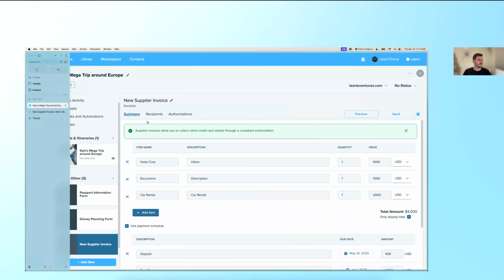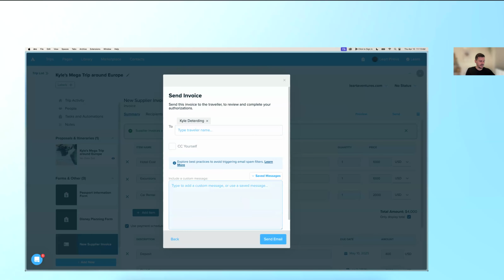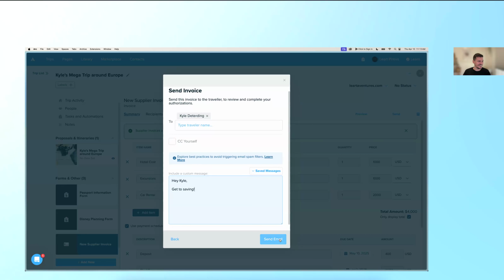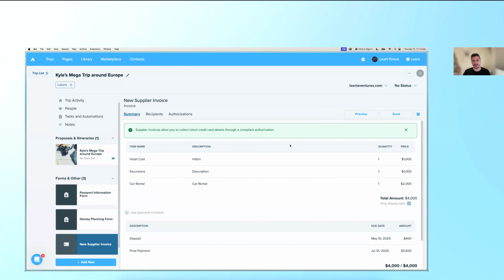I think this is a great invoice. I'm going to go ahead and send it to Kyle. Hey, Kyle, get to saving as a message to get to Kyle ASAP. So I can also CC myself, as with everything in Travefy. So once I send that email, we now have a locked invoice.